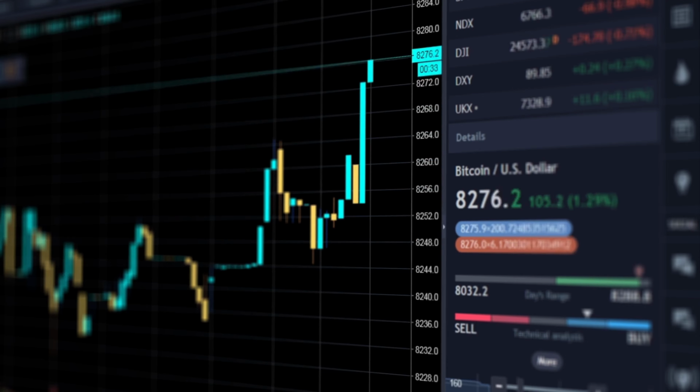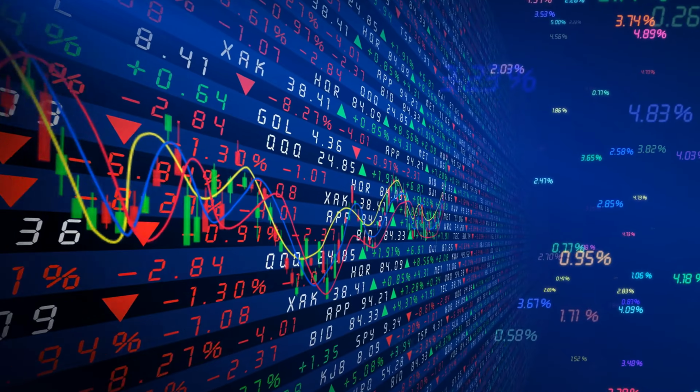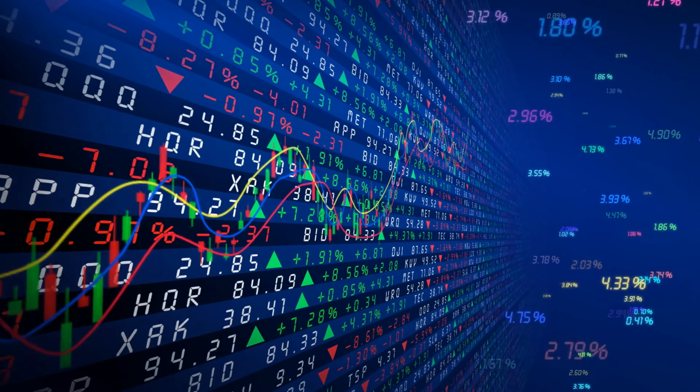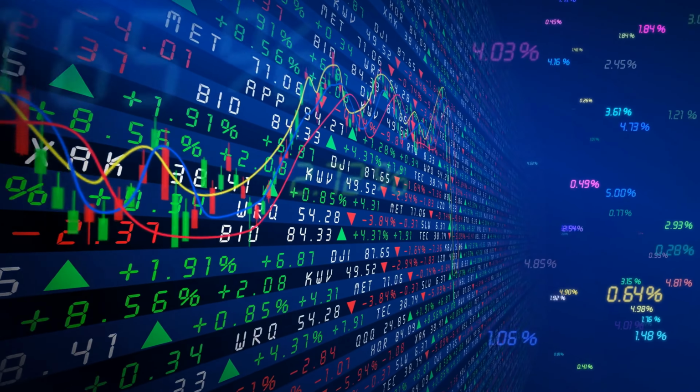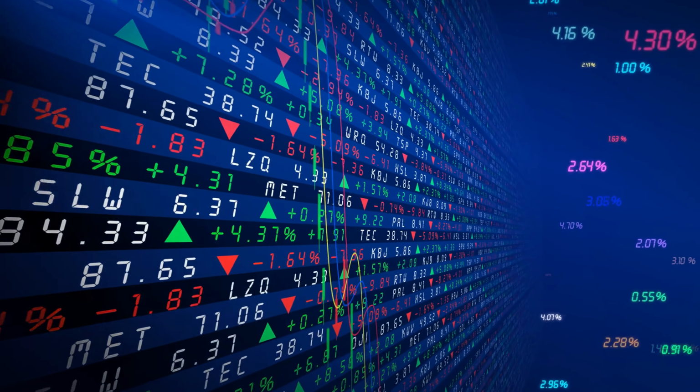VPA helps you find strong entries, but it's your risk management that keeps you in the game. These 10 principles aren't just theory. If you understand them and apply them, they'll change the way you see the market. And more importantly, they'll help you stop trading in the dark.